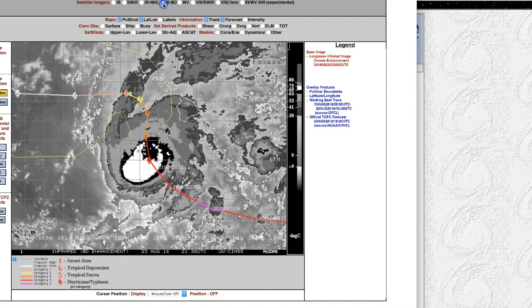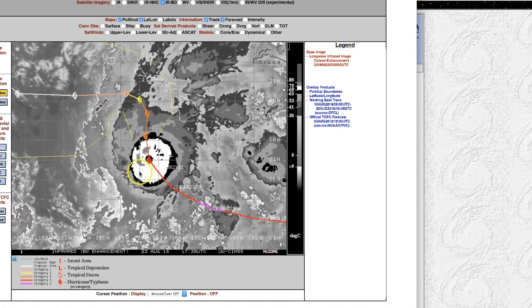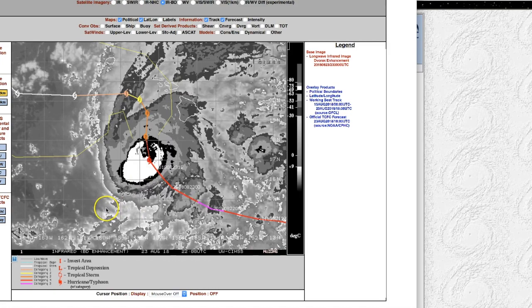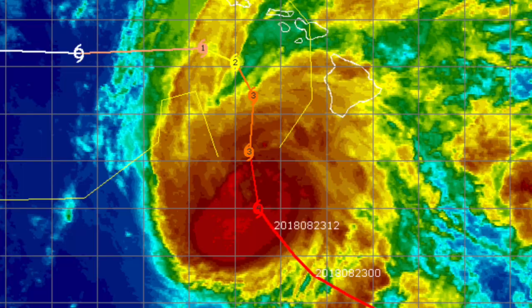But it did hit the shear today. It did move a little bit to the left. I was really pulling for you guys, but this thing's just too strong. And the shear didn't grab a hold of it soon enough. If the shear would have kicked in sooner, we might have a different outcome here.